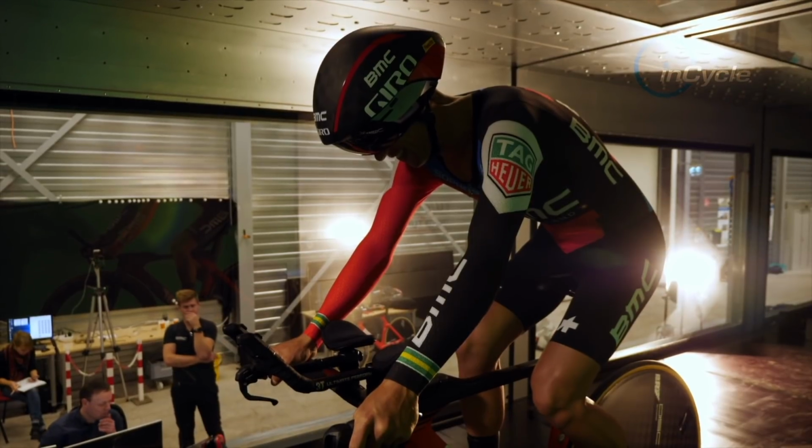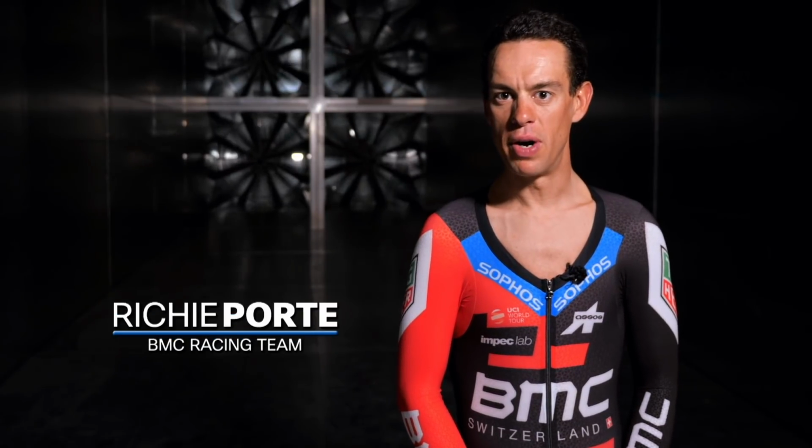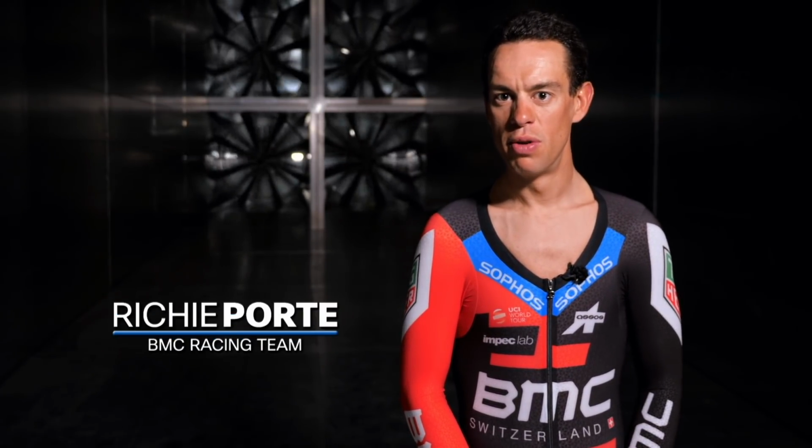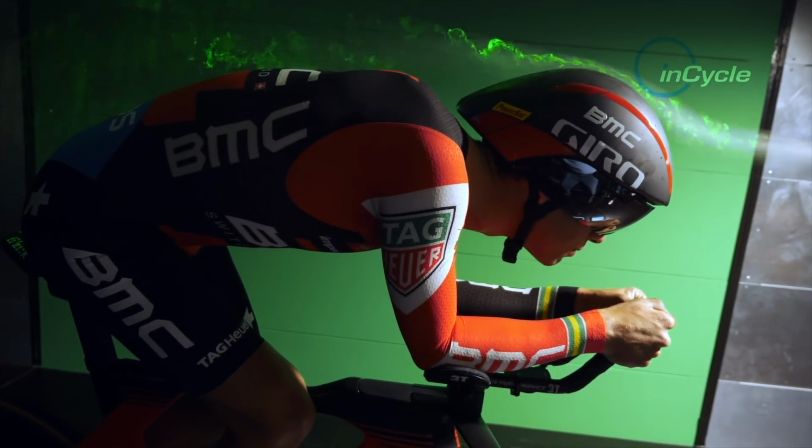In our sport, it's always little gains to be made, and I think skin suits are such a big part of it now. Time trials are crucial for GC overall, so any little savings you can make by being more aerodynamic are huge in races.